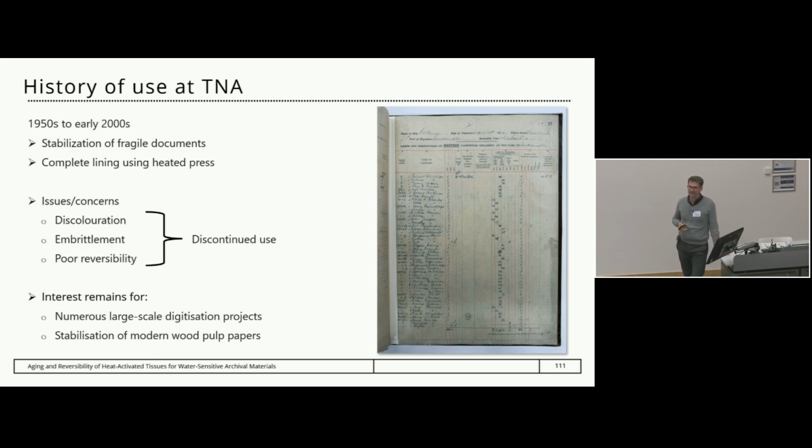We want to be a bit less invasive. And on top of that, it also comes with a couple of pitfalls which are often seen in discoloration, embrittlement, and poor reversibility, which in the early 2000s led to discontinued use. However, more subtle use of heat-activated tissues remained, for example, in numerous large-scale digitization projects, as well as for their use on modern wood pulp papers. And so this is when this research came along.